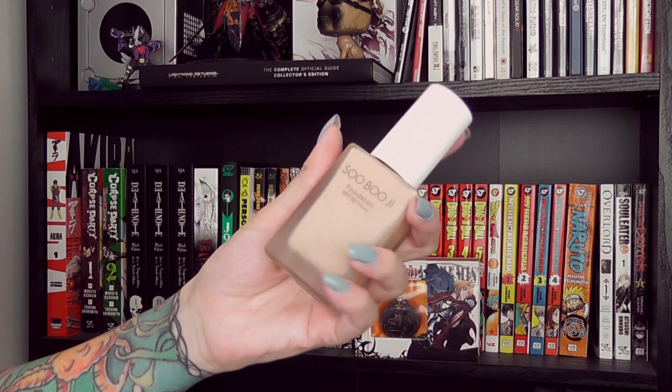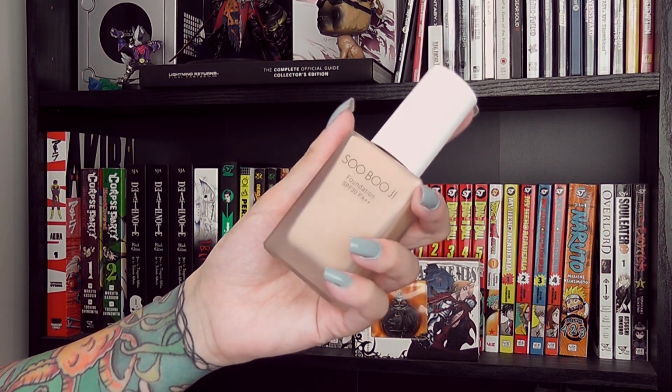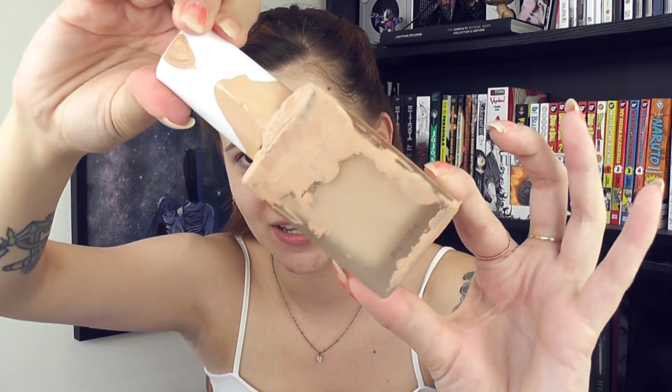I've got the Subu G foundation SPF 30 in the shade number 23. And yeah, I thought this would happen. So I don't know how well you guys can see that on camera, but it has obviously exploded in transit. You know, these things happen. You can't get too mad. I'm just going to grab a cloth and wipe this off. It actually doesn't look like it's going to be too far from the wrong shade.